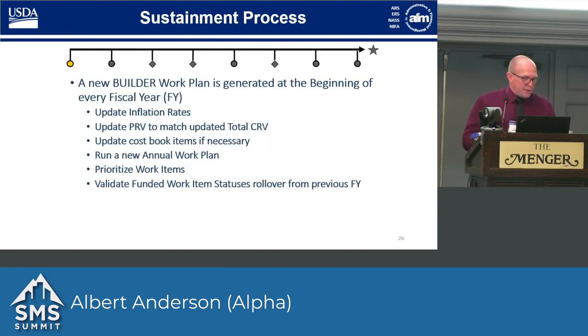So each year, Alpha generates a new Builder work plan every year that we go through this process. There's 3 things that we need help with from USDA before we can complete the work plan. USDA determines what their inflation rate is every year, and we go through the database and update that inflation rate to make sure it is what they want for that fiscal year.